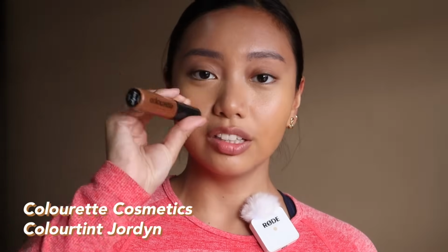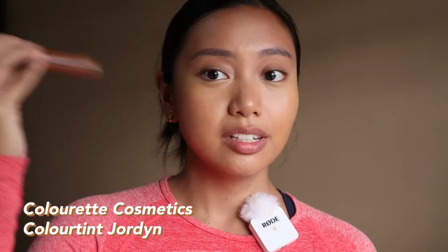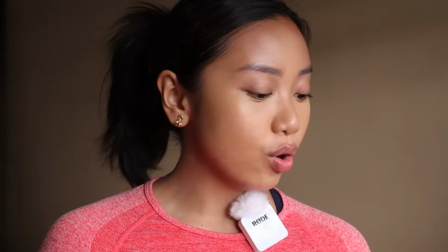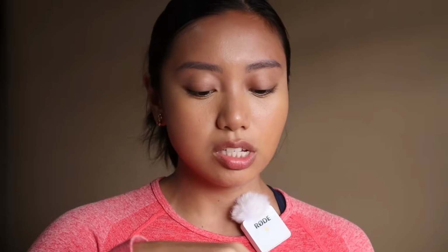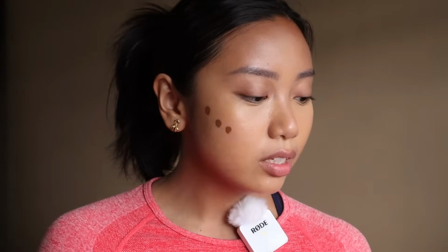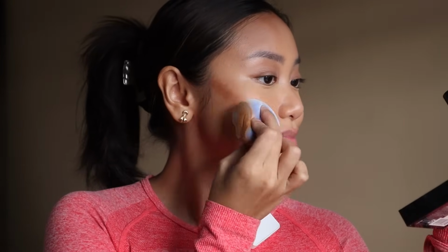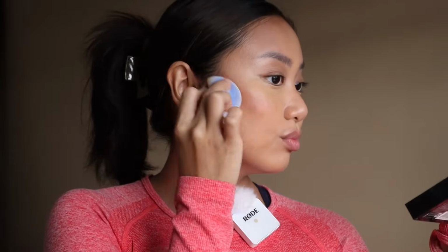After that, let's do contour. For contour, this is a go-to product for me, the Colourette Colourtint in Jordyn. Again, guys, the rule is to finish all your liquid and cream products before you move on to powder. So before I set the concealer or anything, I'm going to put this first. And then let's blend. Other side.